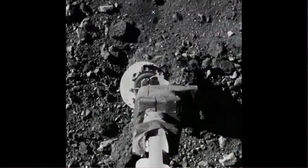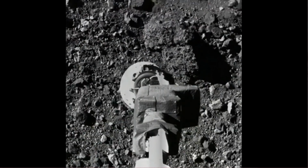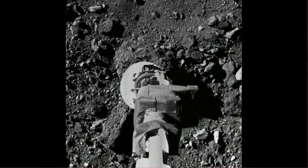When OsirisRex entered Bennu's orbit in December 2018 at approximately 1.75 kilometers, it started remote sensing and mapping exercises to select the sample site. At this altitude, it takes the spacecraft 62 hours to orbit Bennu. At the end of a detailed survey, it entered a closer orbit with a radius of 1 kilometer.